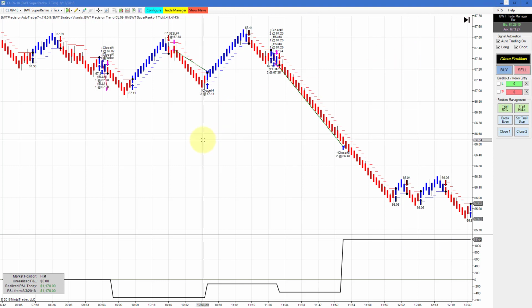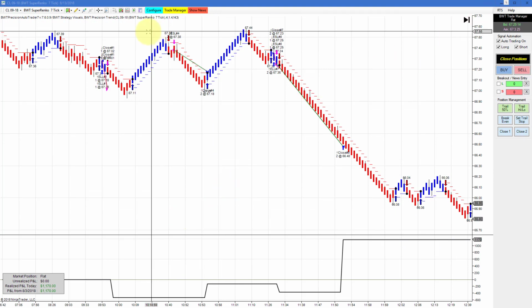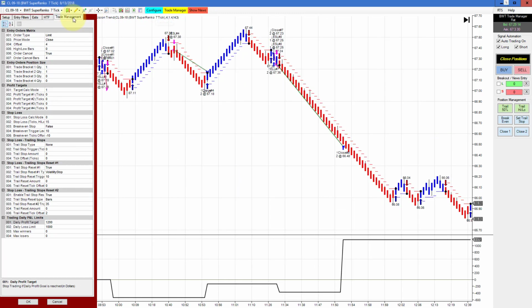Okay, the crude oil on a Super Renko 7 tick did 1170 for the day. Our goal on this one is 1,200.